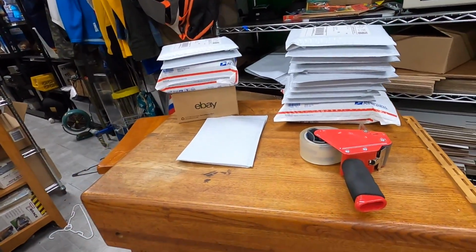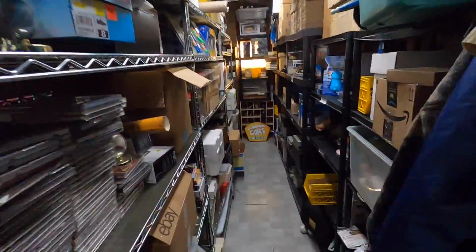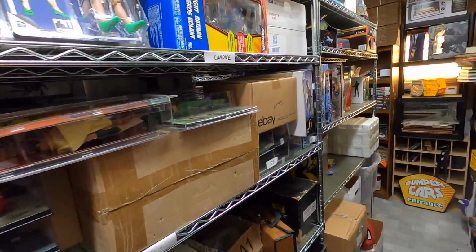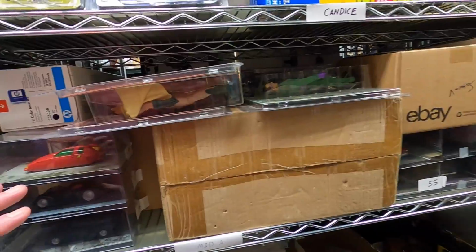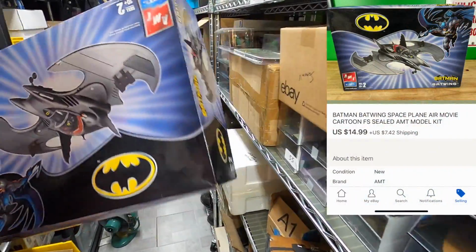Let me pack these up. I got all the video games packed right there. Not too bad. Didn't take long. And have some more stuff to pull. I sold a Batman. It's on Mid-A, which is here. Batman Batwing model. Okay, this is it right here.